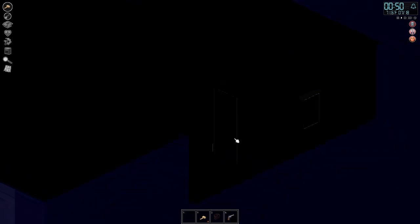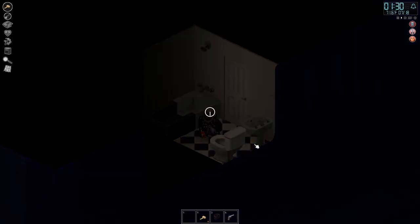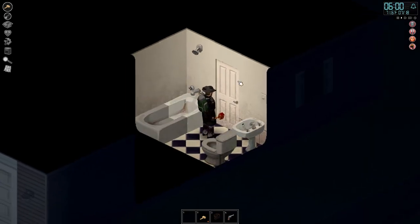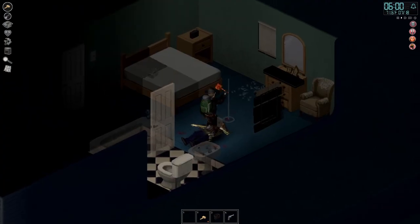What I'm gonna do is sleep in the bathroom. I don't trust anything right now. I'm sleeping on the floor. They broke in the back door. That was the back door. That's what that was. And we're still tired. Son of a bitch. Oh my God, they're in our room! Holy shit!